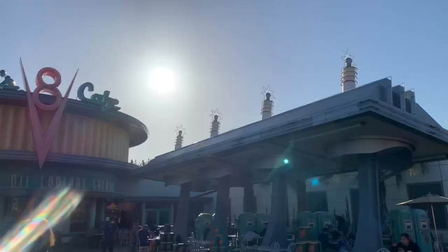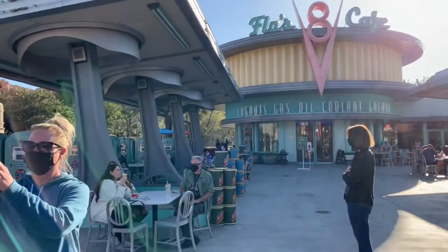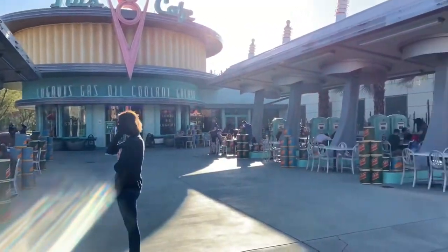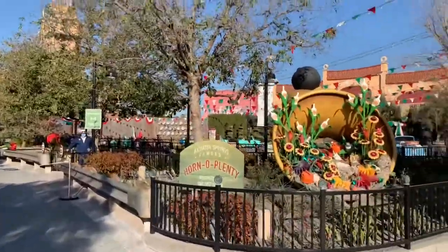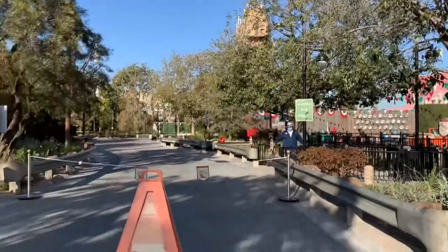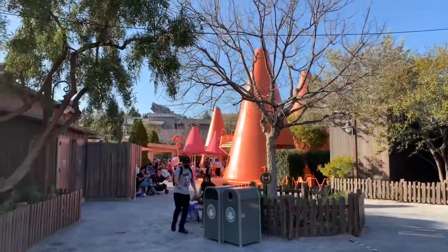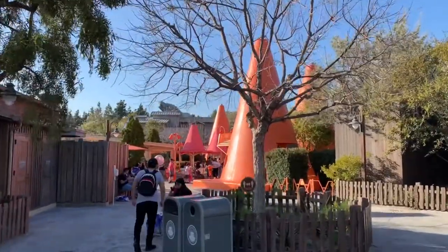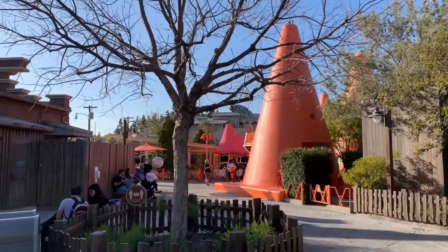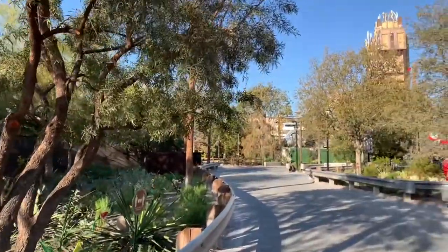That's different. Currently, Flo's is closed, but they do still use the seating out here for extra seating. Over here next to the official spot for Luigi's Rollicking Roadsters, this is where you actually will go into the Cozy Cone and order your food. Has this entrance always been here? I don't usually go to Cozy Cone that much for food, but what really just caught my eye is over here.